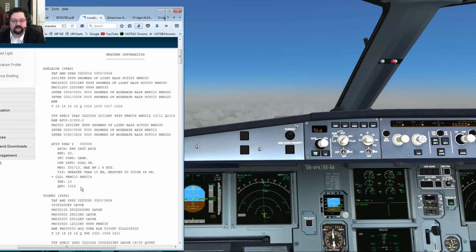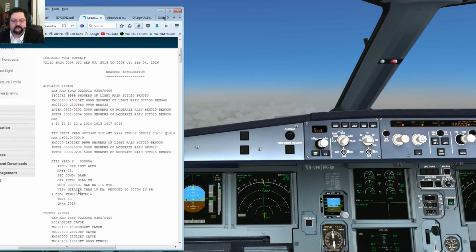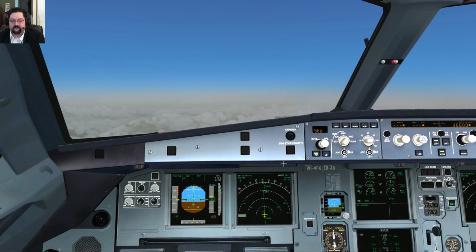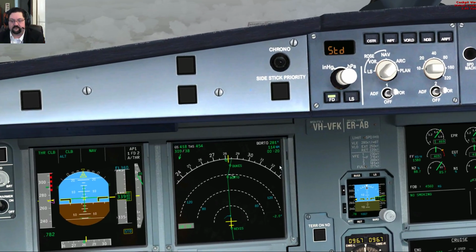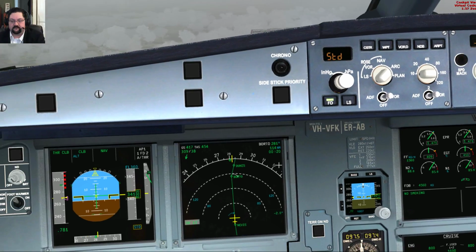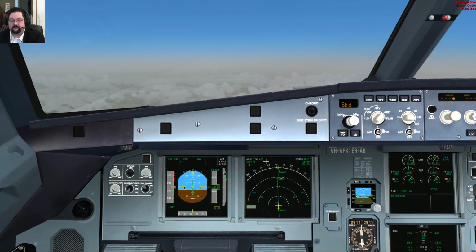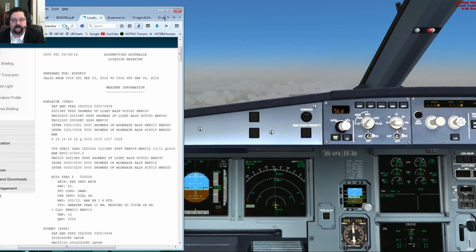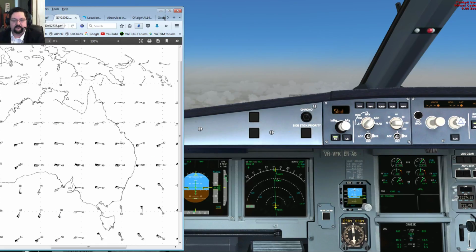Melbourne Centre, Jetstar 775, we'd like to amend our climb to flight level 330. Jetstar 775, cleared to climb to amended flight level 330. Flight level 330, Jetstar 775. Got a bit of headwind, but it's not too bad at the moment, 40 knots.